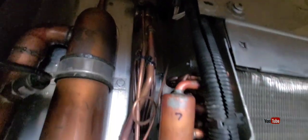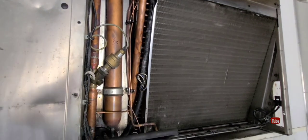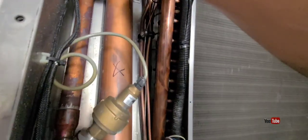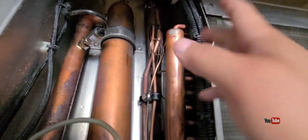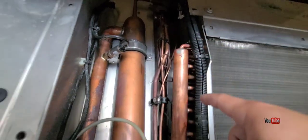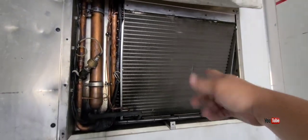Let me see that right here. It leaks all over this, and then all this right here freezes up. So, you know what, I'm going to start the unit so you guys can see the line that freezes up. It's not going to harm it, but I'm going to start it for a second so you guys can see the line that is freezing up.